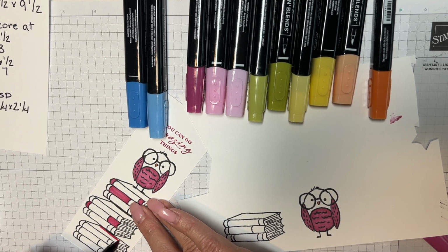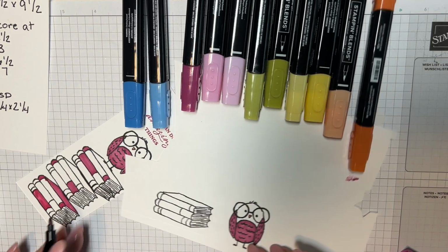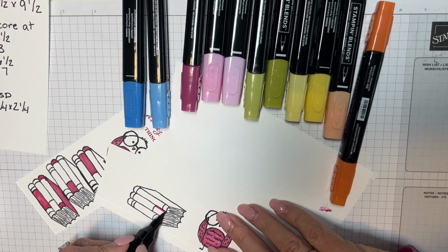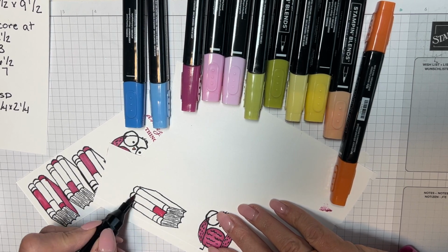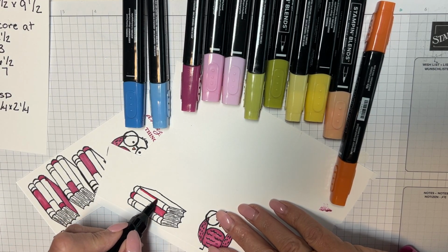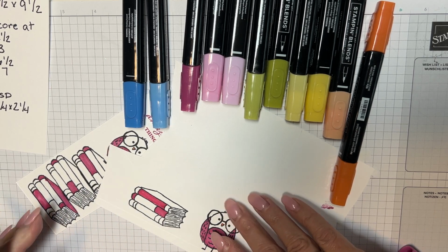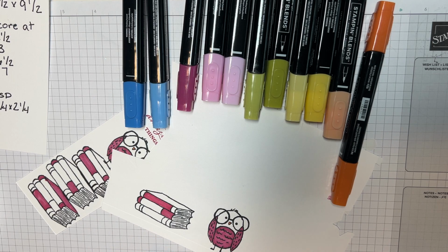I'm going to make this to be the cover. And then I think I'll just do it here. And I'll do it here. And then I'll do another one right there. All right, so that is that one, and let's do a little bit of Berry Burst on here. And this is all random. There's no thought in this at all. I don't always have thoughts, y'all. Seriously, not always. Okay, so that's the light.